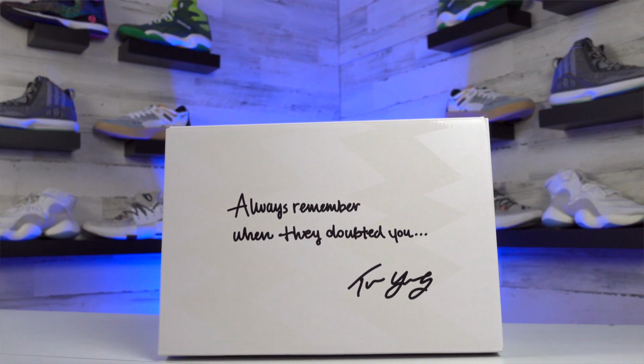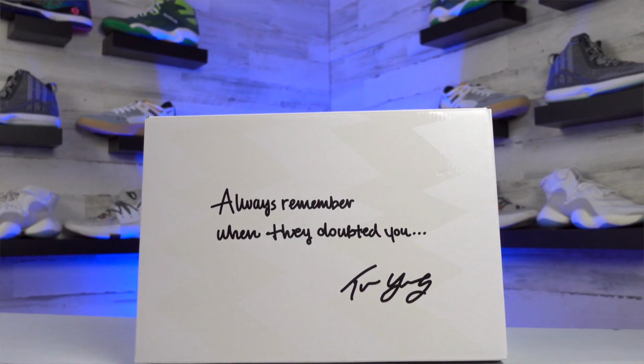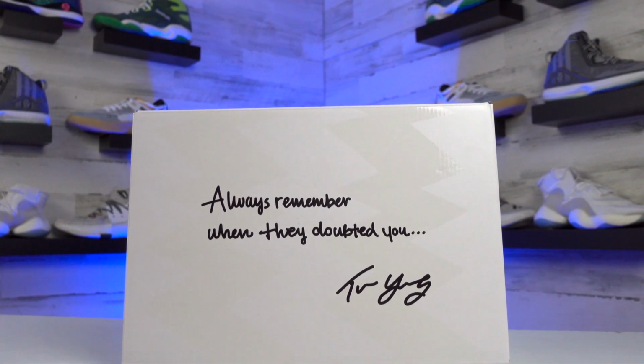But now we'll go ahead and do a quick rundown of the box and the price. So starting off with the Trae ones, they do come in a white box with some written text on there saying, "Always remember when they doubted you." And then of course it has Trae's signature underneath.